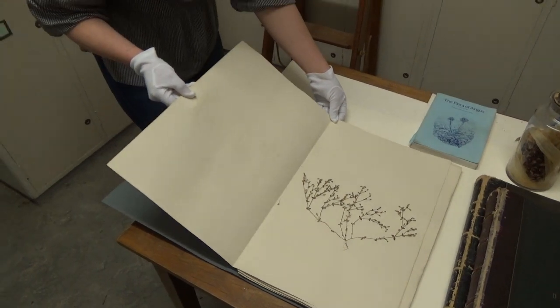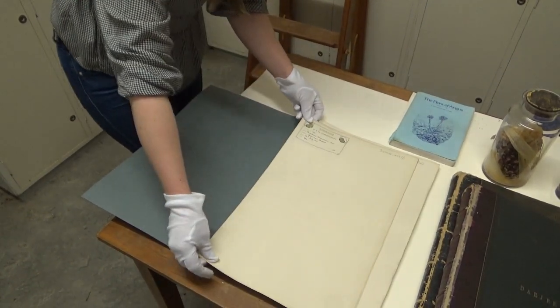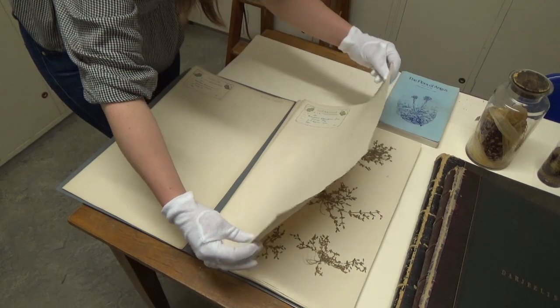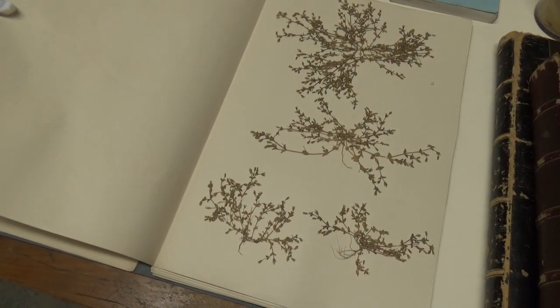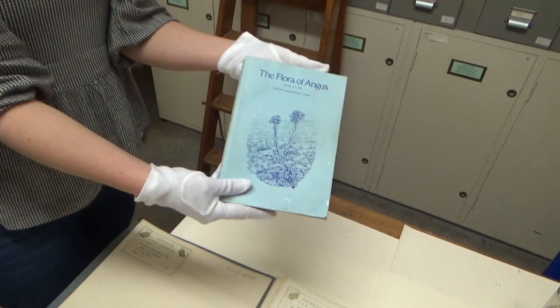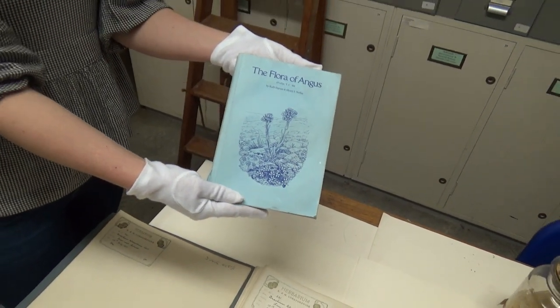They started this process in the early 1910s and continued right up until they both passed away in the 1940s. Their work, they didn't manage to complete it in their lifetime, but it was picked up by various other botanists over the years, and eventually in 1981 this book, The Flora of Angus, was published, which is still the most up-to-date version of all the vascular plants in the area.